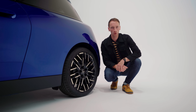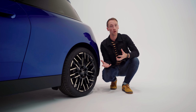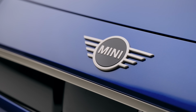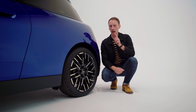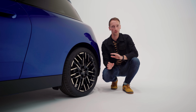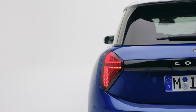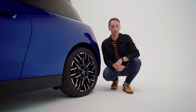But what about the fuel-powered version of the Mini? Well, the first thing to point out is that there will be one, and it will be sold alongside this electric version. And we've been told that the two cars will look very similar on the outside and be virtually identical inside as well. But the fuel-powered version will be on a totally different platform to this electric car. In fact, it's going to be on an updated version of the platform that the fuel-powered Mini is on right now, and that one dates back to 2014. It will also be built in Oxford.